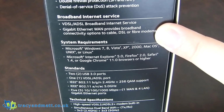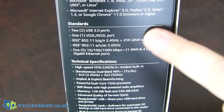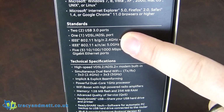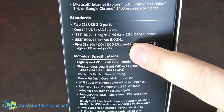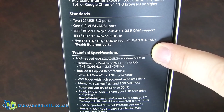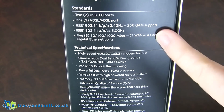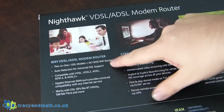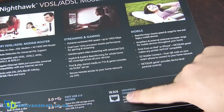Broadband internet services, gigabit Ethernet, system requirements, and standards. There are 2 USB 3 ports on here, 1 VDSL ADSL port, the 2 Wi-Fis, and 5 gigabit Ethernet ports. 1 wireless and 4 LAN. I think that's the first time I've seen it summed up as that. 5 ports, 1 wireless, 4 LAN. Anyway, on the back here we have the same kind of specifications reiterated. Down here, slightly fancier graphics for them.